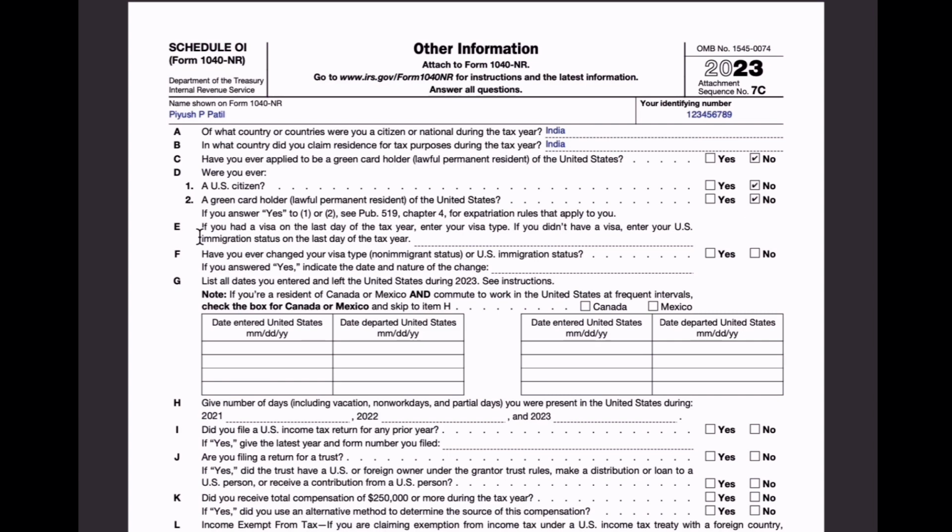The next question is if you had a US visa on the last day of the tax year, enter your visa type. Have you ever changed your visa type or US immigration status? So I entered the US as an F-1 student and currently I'm an F-1 student, so I will enter no. Now the next section says list all dates you entered and left the United States during the year 2023. You can simply enter a text box to enter the dates.